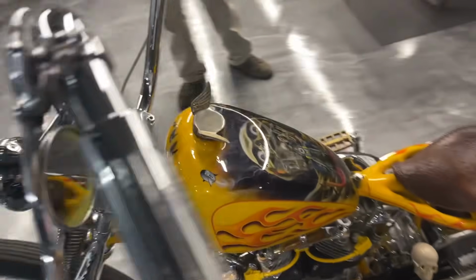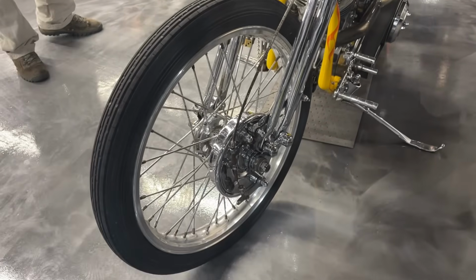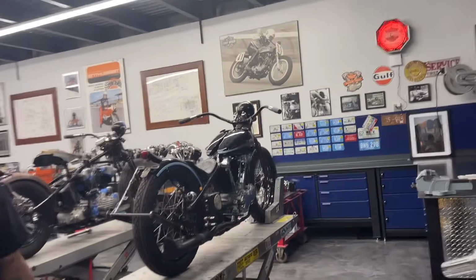Yeah, I love the wide range of bikes here. Classic bikes, choppers, kind of like my show. How long did you stay at the show for? I didn't know you didn't have parking. I could have got you parking across the street.